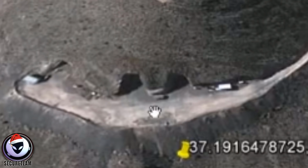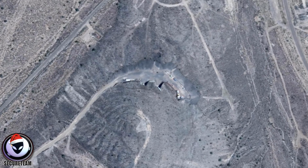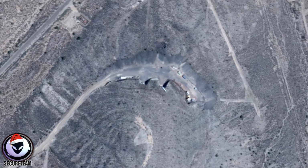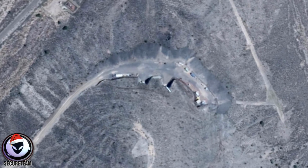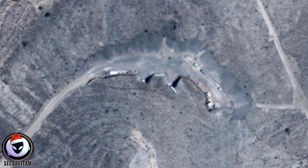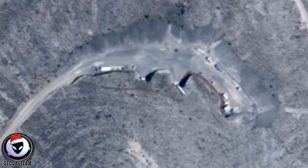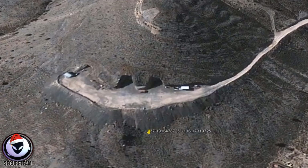So there's something being built here, and more to the point, something that would need these massive hangar doors so they could get in. I mean, you see the size of these vehicles. They would need a third of the size hole to get these semi-trucks in. So whatever it is that they need things this large, doors, openings this large, that is extremely fascinating to me and has me scratching my head.